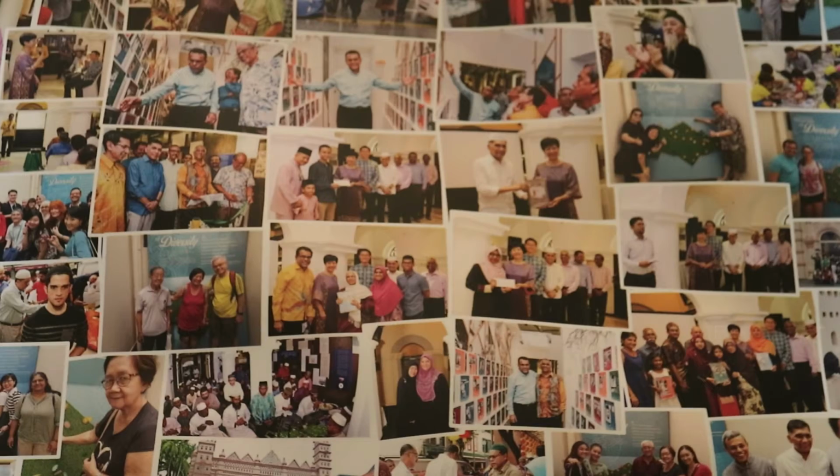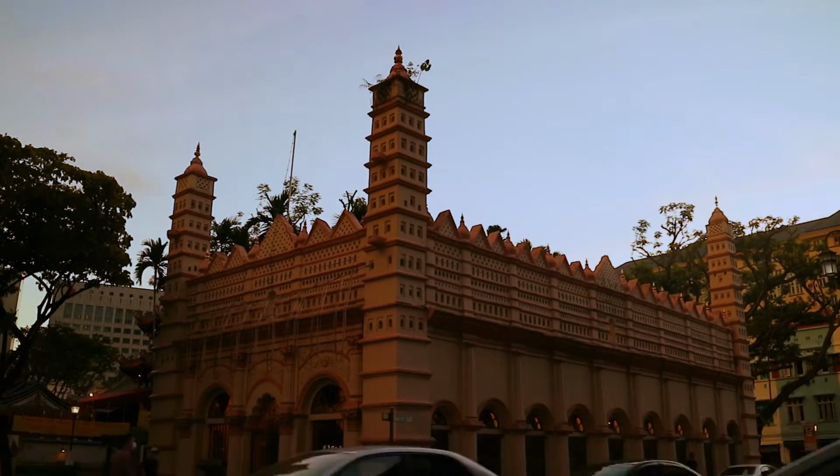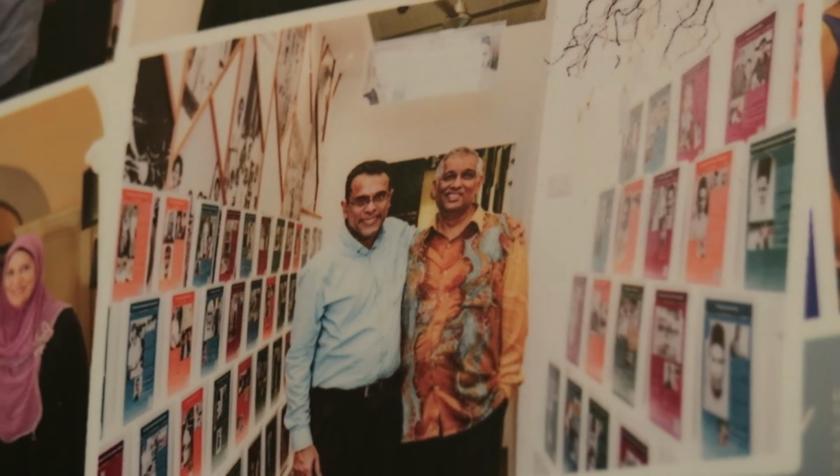I feel a sense of joy and a sense of pride in having built this part of the story, in having established this. It's a little contribution to the community. Not many people will have the chance to be born in a building, and the building still exists after 75 years. I always feel a close affinity to this place, not because I had been in the committee, but because I see a sense of purpose in what we have done.